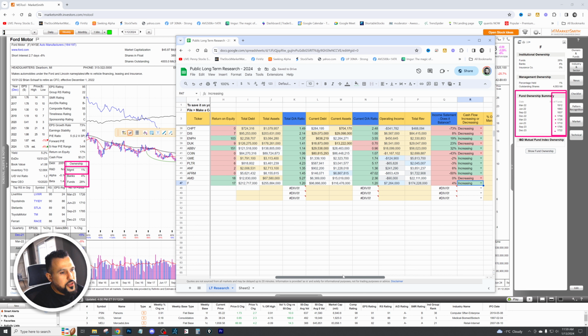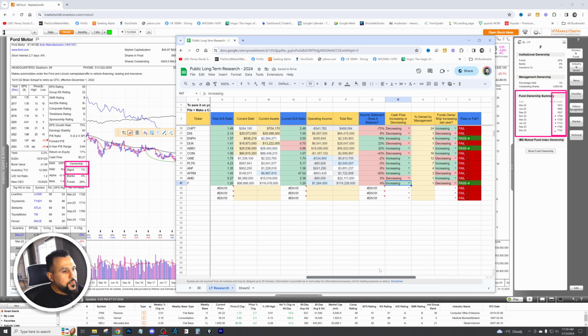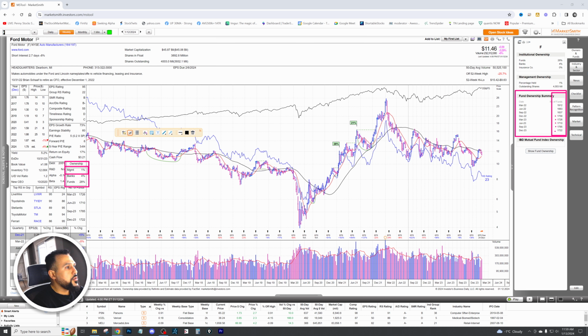Okay, so it's hit all the boxes here. A lot of good numbers here. Cash flow is a little bit of a problem as it was decreasing coming into 2022, but since then it's rebounded. Okay, so everything looks okay here. The only other thing is the income statement. Okay, does it balance? It does, but we want it somewhere close to 15. Okay, so let's look at the chart now and see what the chart is telling us.